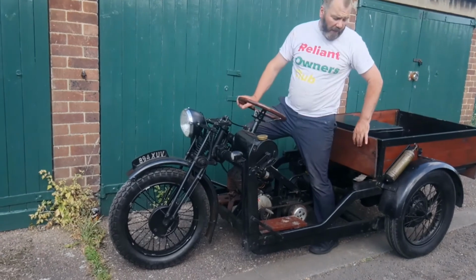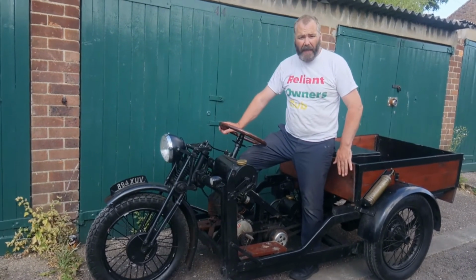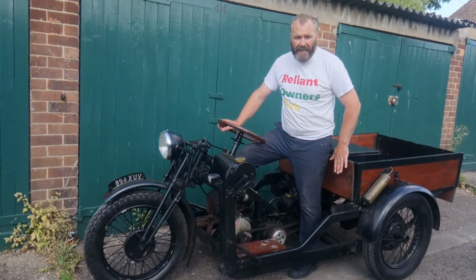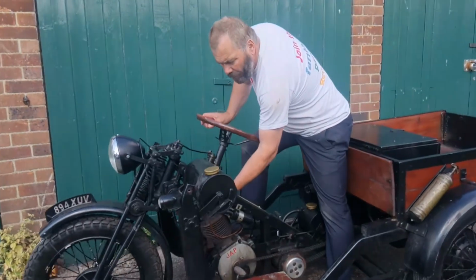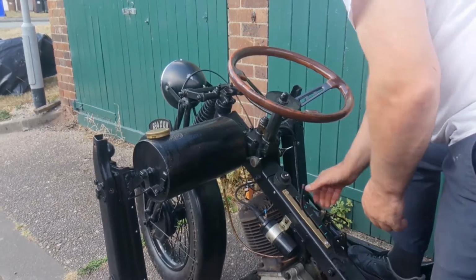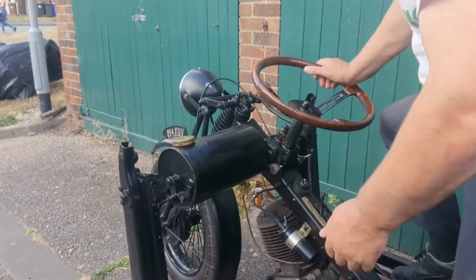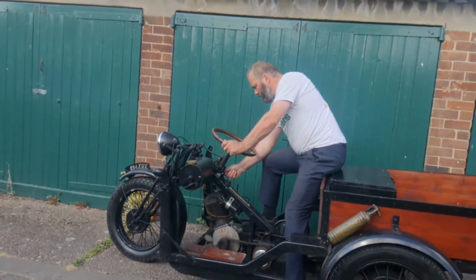Okay, so one thing you will notice is the seat is on a hinge, and this is purely because if it kicks back, you don't want it to smack your heel into that, because that will hurt. So simply to start it, we switch the fuel on, tap underneath the tank, tickle the carb, switch the ignition on, and then, making sure she's in neutral, give her a kick.